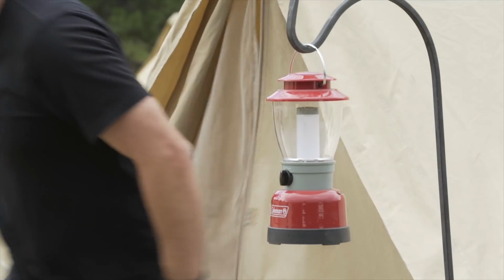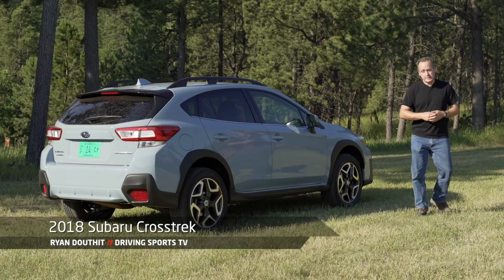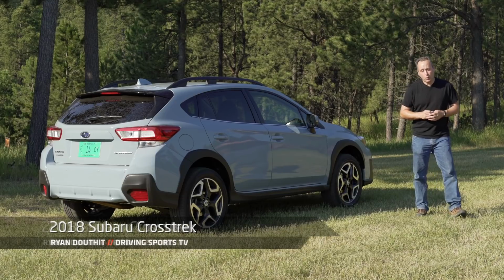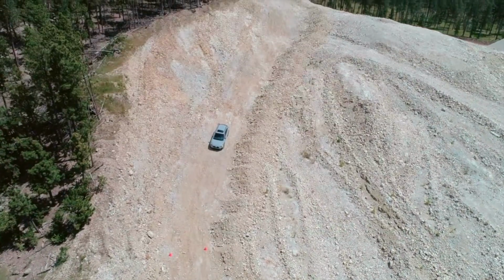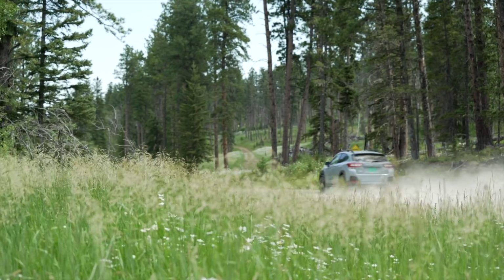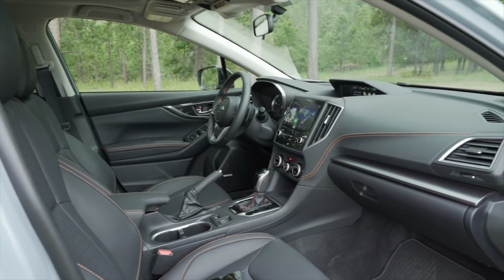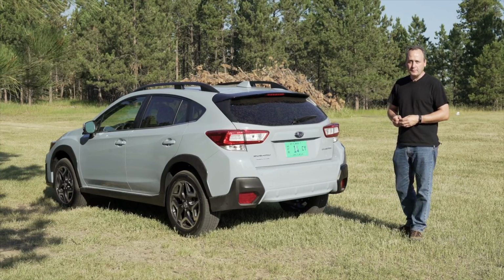We've spent a lot of time traveling the world testing the latest from Subaru, and we've been to some pretty exciting locations: Iceland, the Isle of Man, Hawaii. Well, today we are in possibly the most epic location ever. Welcome to South Dakota. This is the all-new 2018 Subaru Crosstrek.